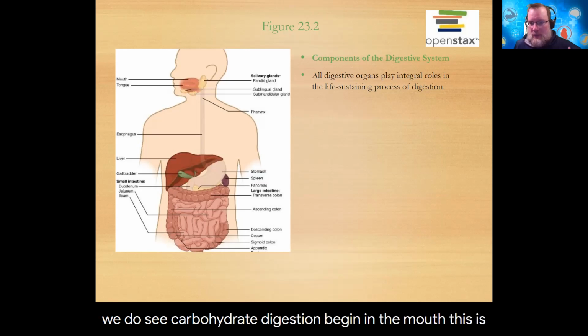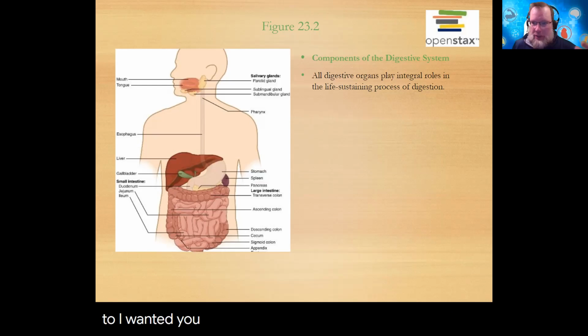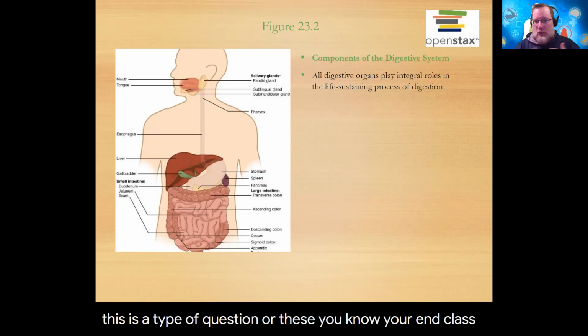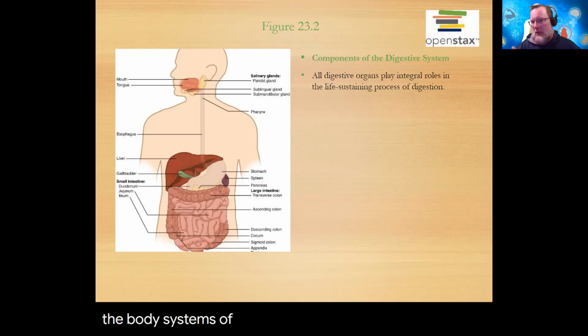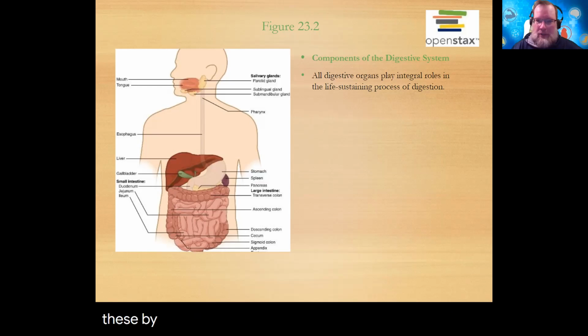This is the reason I've said it two or three times: I wanted you to etch that into your long-term memory banks. Again, we'll go through it in advance next semester, but this is a type of question your NCLEX or your TEAS exams are going to have. They'll have a couple of digestive system questions, and they're going to have questions from all the body systems, of course, and clinical questions as well, potentially, that relate back to these body systems and your knowledge of where things are located.